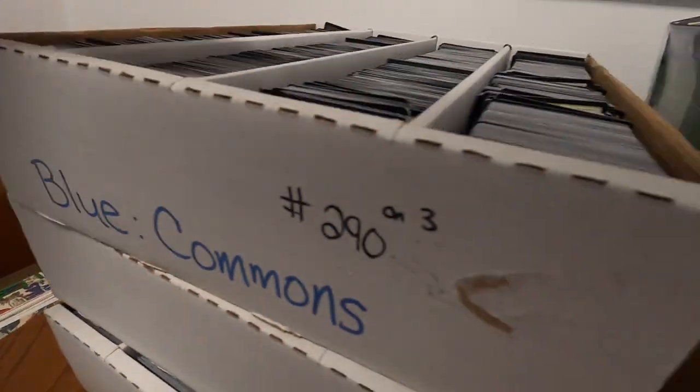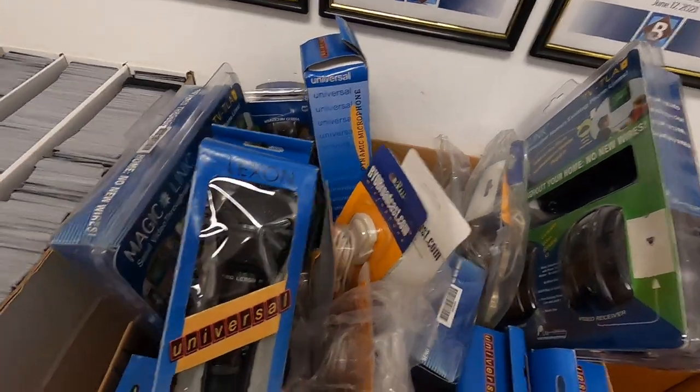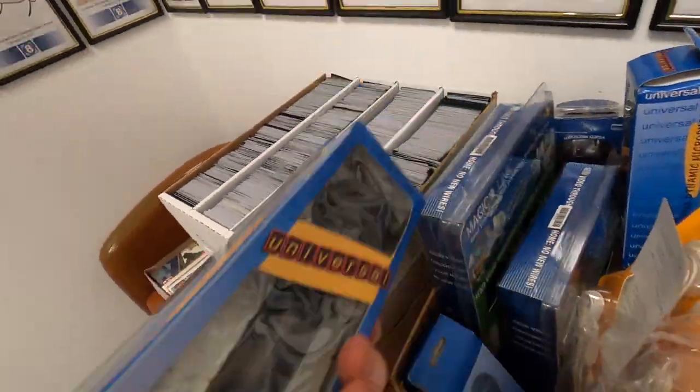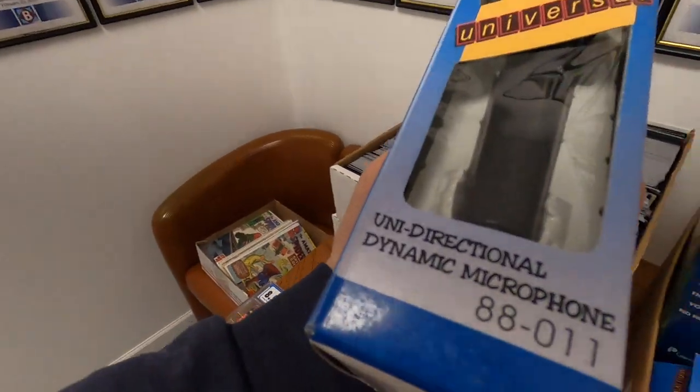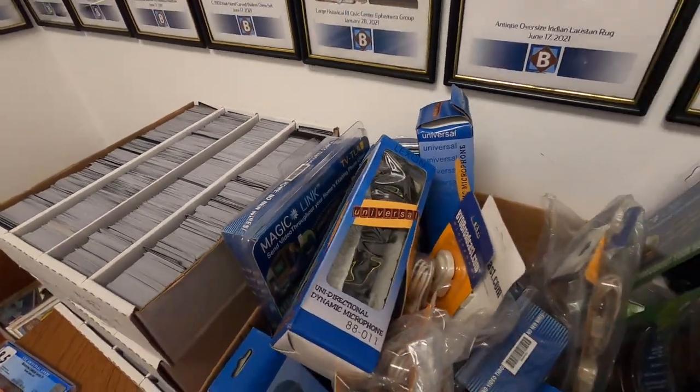It says blue commons. There's a silver though, right? Those are uncommons. This box of electronics was only $4. A bunch of unidirectional microphones. Now I'd rather have omnidirectional microphones, but I'll settle for the unidirectional ones. Those are for resale, and for $4 I can definitely do something with that.